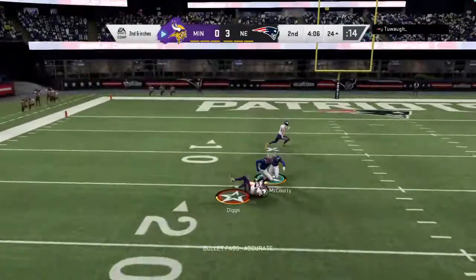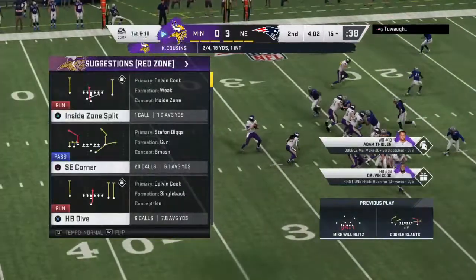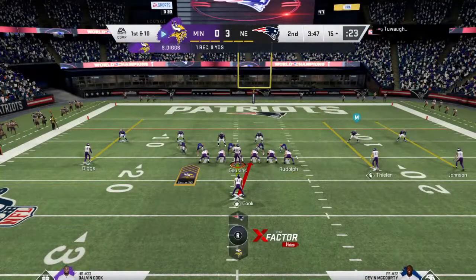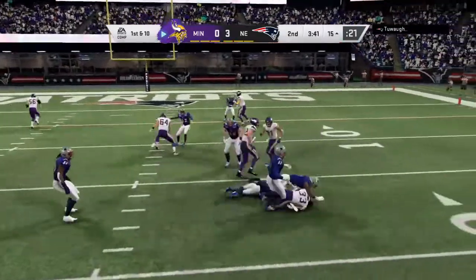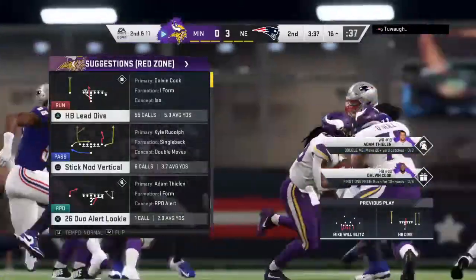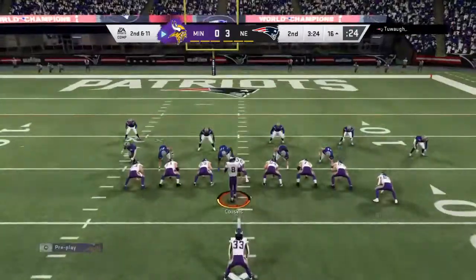On 2nd and very short, Cousins. He goes full extension, and he's got it. 9 yards to pick up there, and it's a first down. First red zone chance now for the Vikings. They've got a 1st and 10 at the 15. Now Cook. And he goes backwards here, losing yardage back to the 16. That's going to go as a loss of a yard, and it'll be 2nd down.